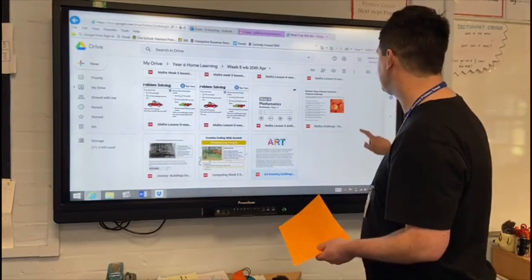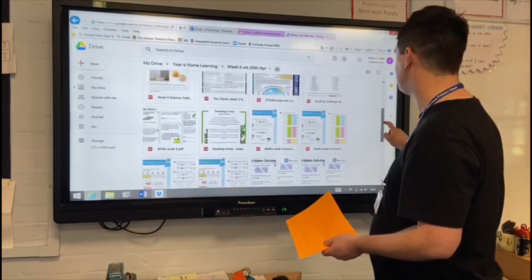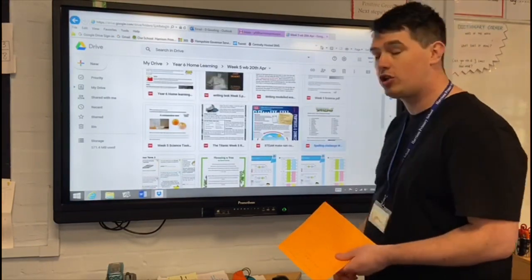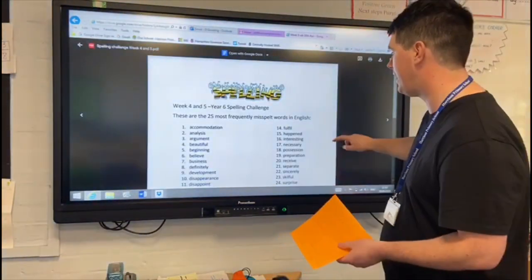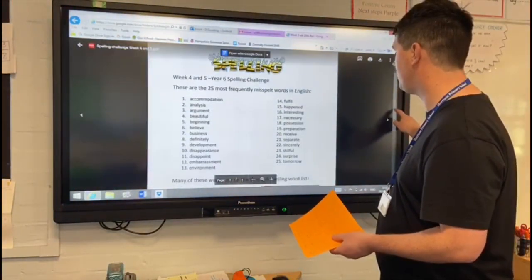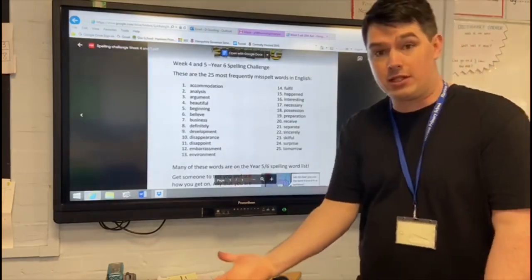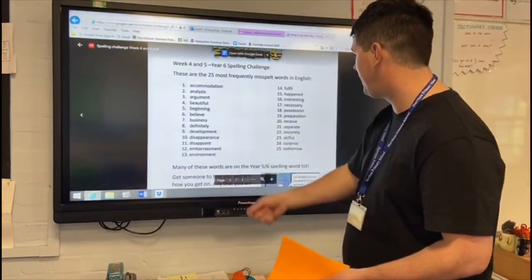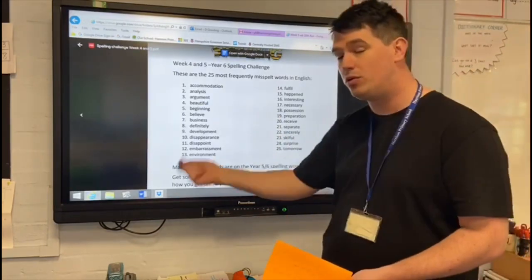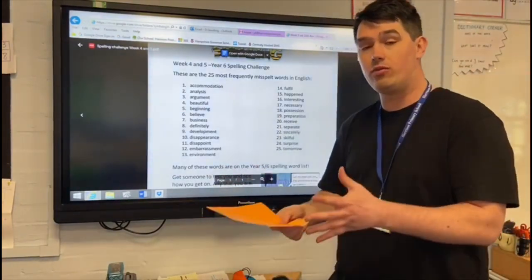Spelling this week is to do with commonly misspelt words. So 25 here to have a little look at. These are words which are commonly misspelt. Adults, children, everybody misspell these words because they're difficult. Words like disappearance, preparation, interesting, beautiful, that don't necessarily follow the rules that we look at in school.